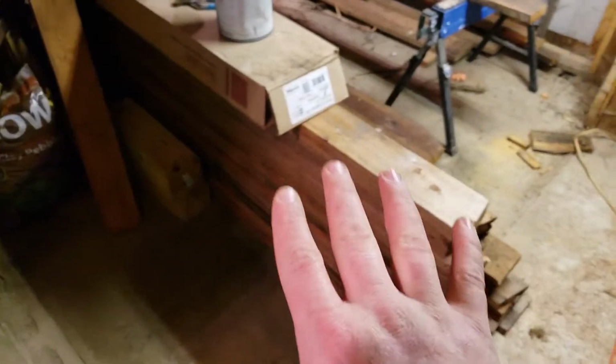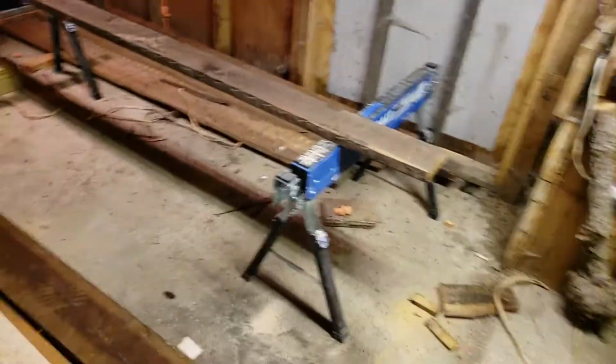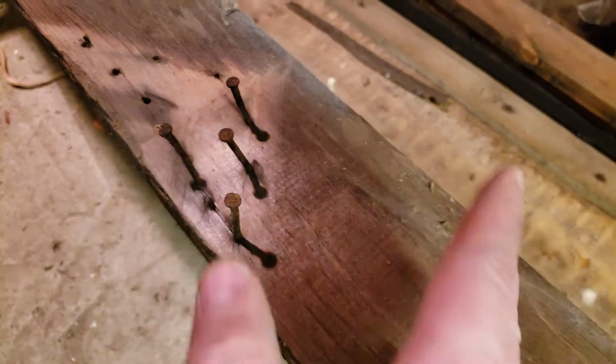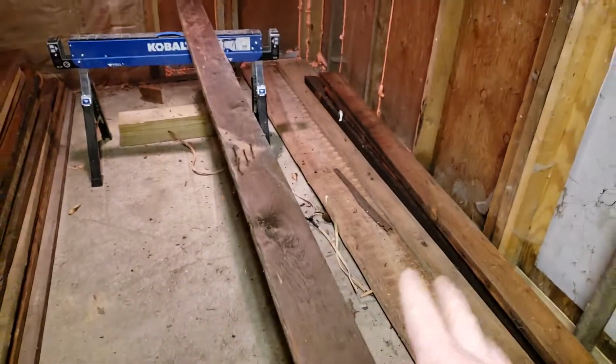So anyways, I moved a whole bunch of all this wood, and I'm working on taking out the nails that hinder flat stacking like this. So anything like this I have to remove. Which has been a pain in the butt. Lots of spiders too.